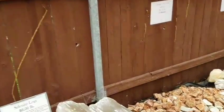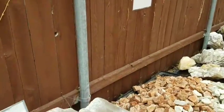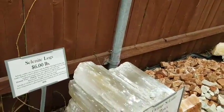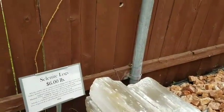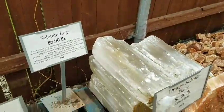Look at this selenite. This selenite shouldn't be out here in the wet. You see the size of that wall. I know. Take that and split it up into how much? Look at that, $6 a pound.